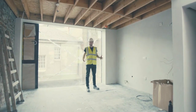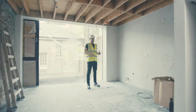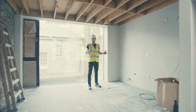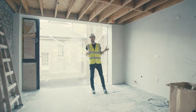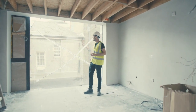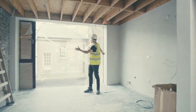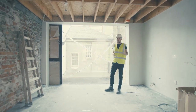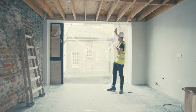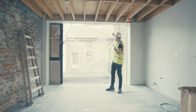Here we are then in the kitchen. So the kitchen is placed at the back of the house on the second floor. The main thing, I suppose, that defines this zone is this large floor to ceiling expansive window that opens up the back of the house entirely. It's the first time you start to get a glimpse of little things in the background, like we can see the dome there of the Four Courts.